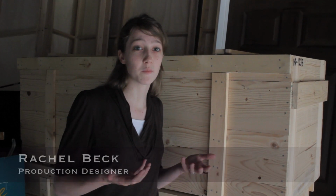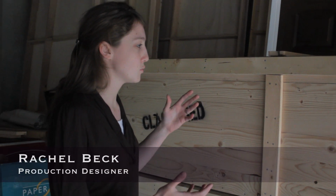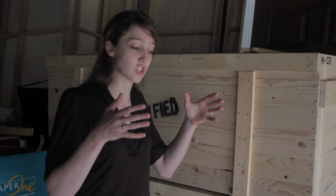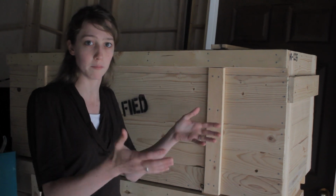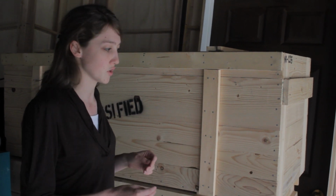Tesla's hotel room as a whole was a challenge in and of itself. We had to make something on a very small budget that actually looked like Tesla's original hotel room at the New Yorker, but period. Like I said, on a very small budget. So we ended up cobbling together a lot of different things.